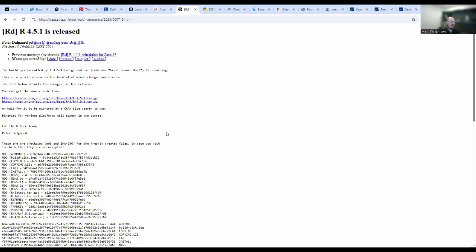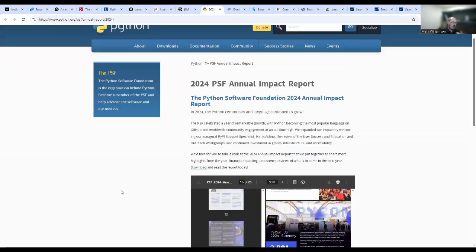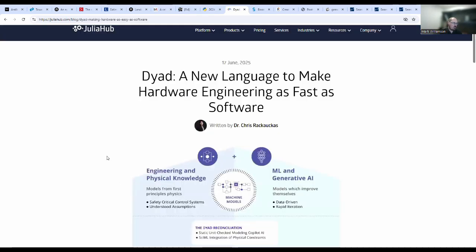R 4.5.1 was released, codename Great Square Root. On the Python side, the 2024 PSF Annual Impact Report is now available, including that Python is the most popular language on GitHub. And in a new article on Julia Hub, there's one about something called Dyad.